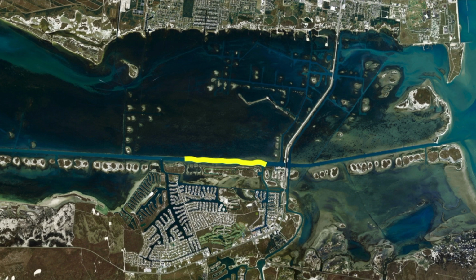I'll catch a lot of dinks, so it's good solid action to take the kids out and teach them how to throw a soft plastic or put them a cork on and a live shrimp when you can find them, and you'll really get into some solid action almost every cast.